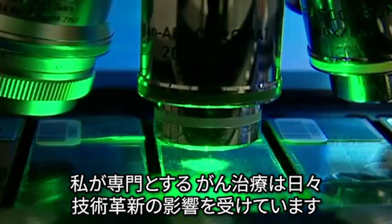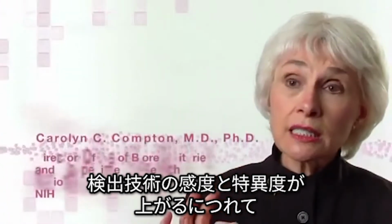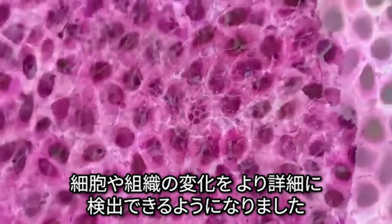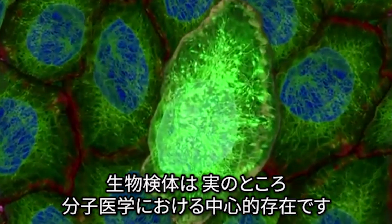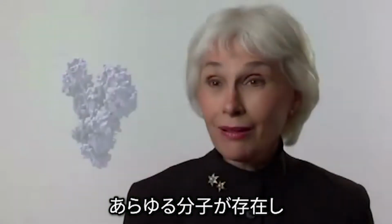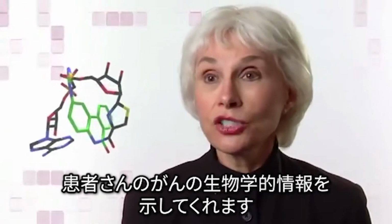Technology is growing exponentially, and we're at the era in my field, which is cancer care, where technology is starting to impact us on a daily basis. As the technologies become more sensitive and more specific, you are able to detect changes in cells and tissues at a deeper level. The biospecimen is, in truth, the center of the universe of molecular medicine. It's where all the molecules are. So it represents the biology of the patient and the biology of their disease.